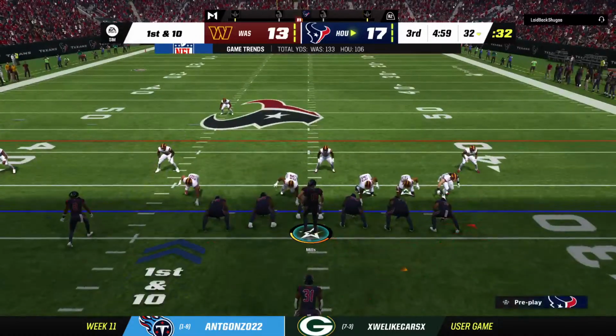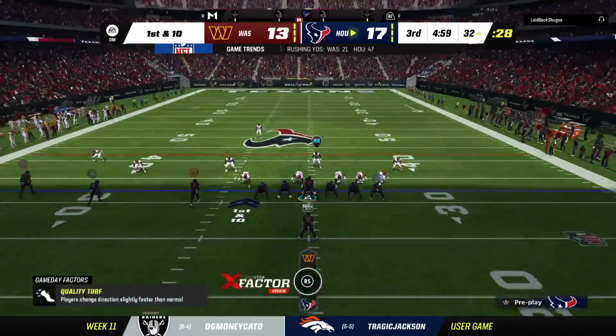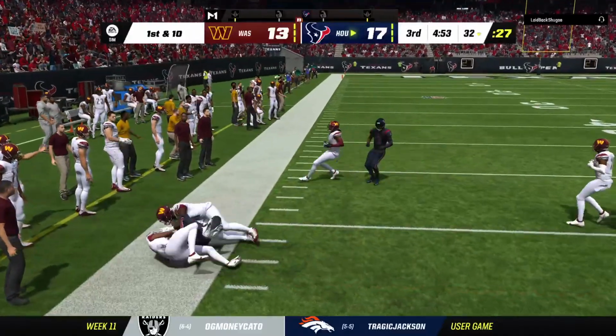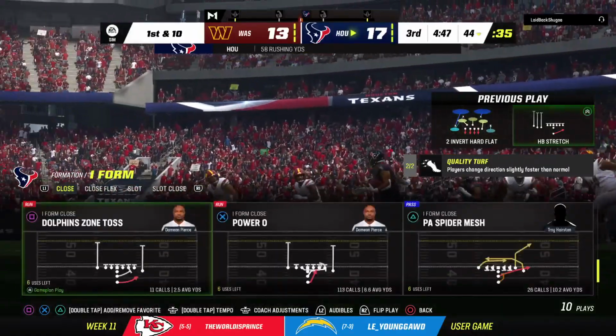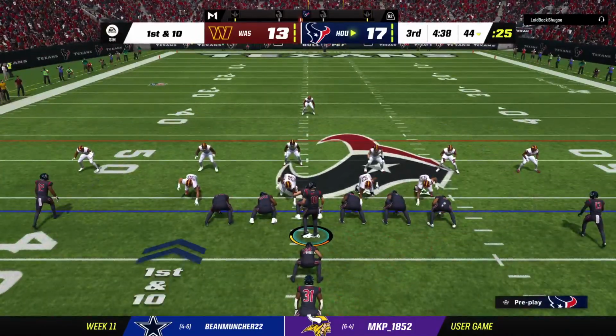Houston's offense already at the line, set to get going. They'll be looking to make amends for the events of a moment ago. A fumble return for 6 points. You absolutely have to protect the football. That's got to be priority number 1 because margin for error is starting to slip away. Now it's down to a 1-score game. 109 yards rushing for him now on just 6 carries to this point.